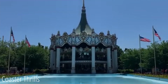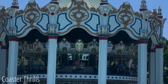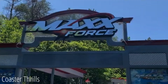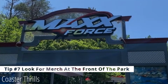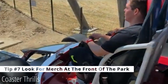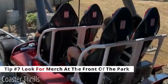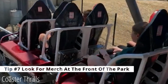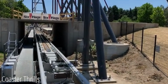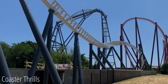Now let's move to merch. Where should you buy your merch? Well, there are a lot of options, but there's a lot of crappy options. I would definitely start off, for looking with merch, at the front of the park, to be honest. There is the Six Flags store. There's another merch shop right in New Orleans that I barely go to, but there is also the Max Force store. So between those 3 stores, Victory Lane, Flags, and the Great American Emporium, you should be able to find the best of the merch at this park.